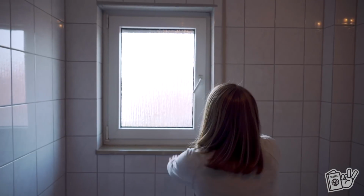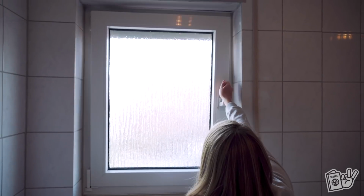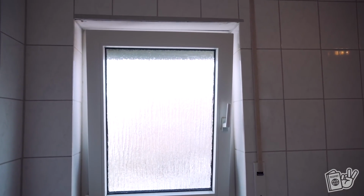Another reason that the windows need to open is that there's not a vent in the bathroom. So if you don't open the window, the steam from the shower is just going to build up in your home because there's also not the vents for the air conditioning. So you have to open the windows every time you shower just to let that steam out.